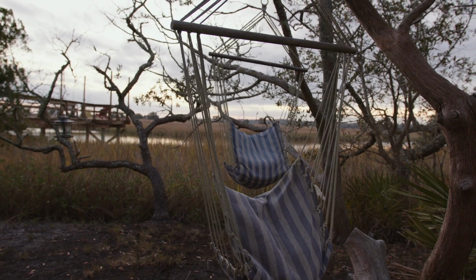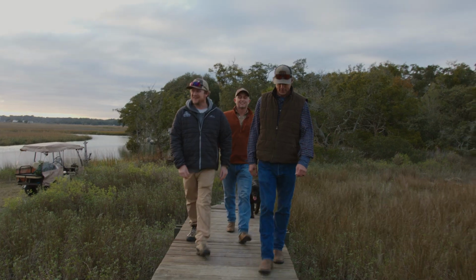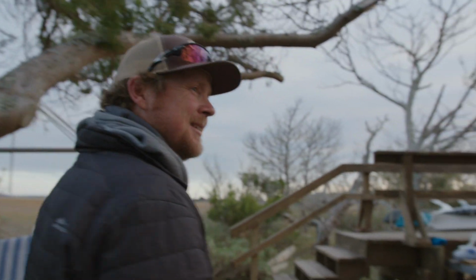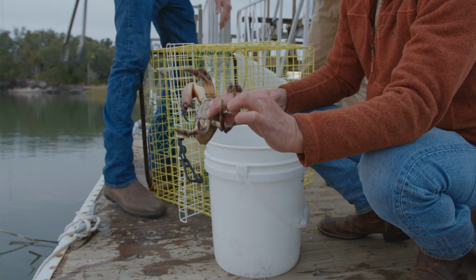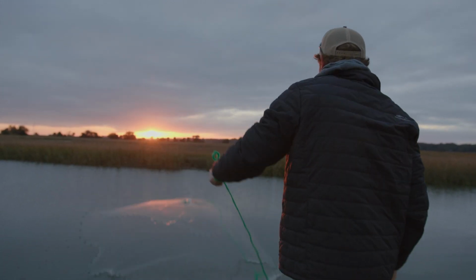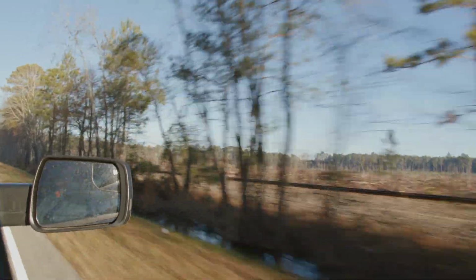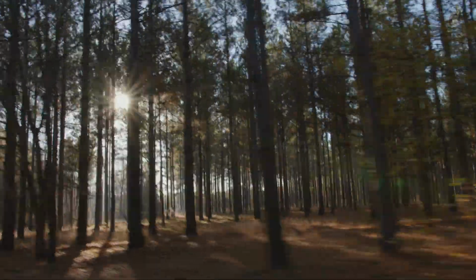This was one of my first times in the low country of South Carolina, and I was so excited to go over there and spend some time and really get to see what happens in that area. You know, from getting out and watching some crab pots being hauled, to throwing some cast nets for some shrimp, seeing the beautiful sunsets over the water, and the Atlantic Ocean is right there. A lot of brackish water and all the lifestyle that goes along with living in that area.